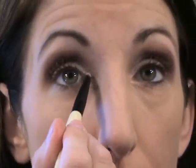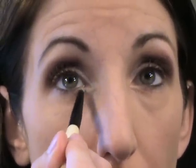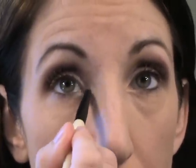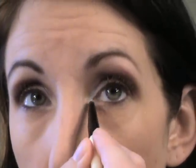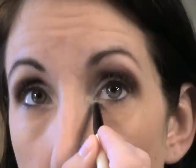Excuse me. Next, I'm going to take a tiny pencil brush and the mint color, because what's the point of playing with this palette if you're not going to use the mint? And I'm going to use it as an inner corner kind of highlight pop of color. I love this color. I think it's super unique. I haven't seen anything else like it. It is matte, it's very pigmented, and it's easy to work with.